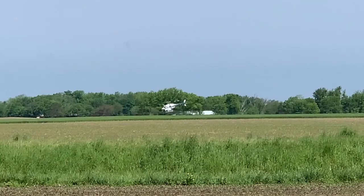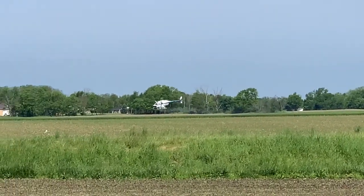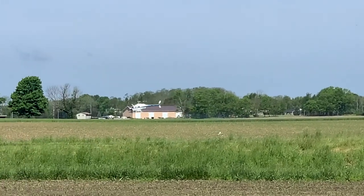So it's kind of a cool thing. It was on a Sunday afternoon. We got home from church just in time to see him go over a couple of our fields.